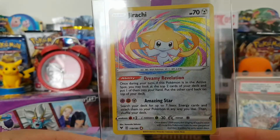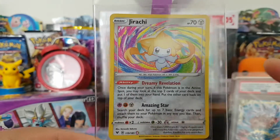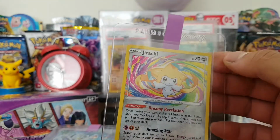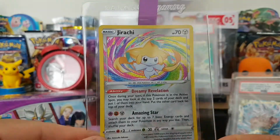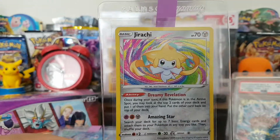The Amazing Rare from Vivid Voltage. So I think I got 3 of the Amazing Rares from Vivid Voltage. I think I need 1 more. Pack fresh. Centering, I'm not sure. I'm not sure about that centering. Yeah, I would have loved to have a complete set PSA 10, and grade it myself instead of buying them from someone else.